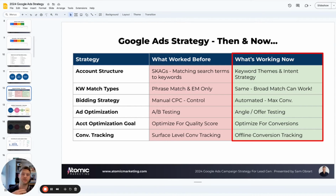Bidding strategy used to be wanting that control using manual CPC, and now what we're trying to do is really move it over to automated bidding strategies as soon as we can. And with the ad optimization, before you'd run different ads against each other, and now it's more about testing different angles of the offer in the copy. And then in terms of the account optimization, before we'd always lean so heavily into optimizing for quality score, trying to get the best possible score for Google to get the cheapest cost per clicks.